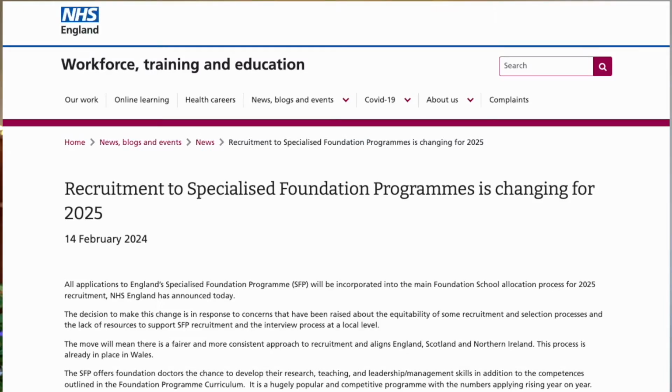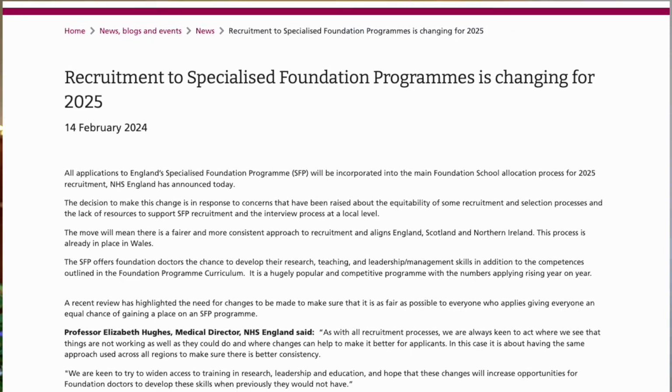However, the UK FPO were explicitly asked this in their webinar last year, and they clearly said that they were not intending changes to the SFP, because the academic selection criteria was a very important way of filtering and selecting the best candidates for the SFP program. And that all changed about 2 weeks ago, where they said the SFP would also move to the PIA allocation system, just like the regular foundation year program.